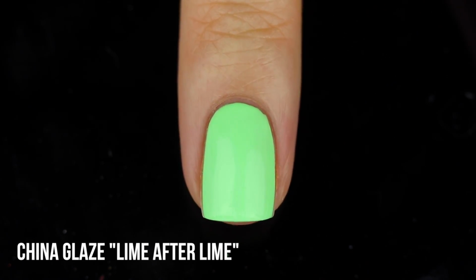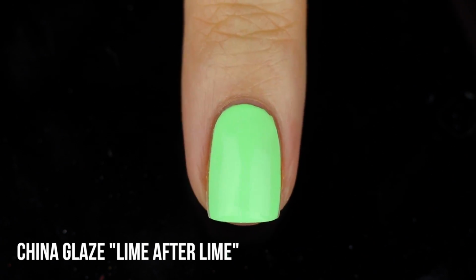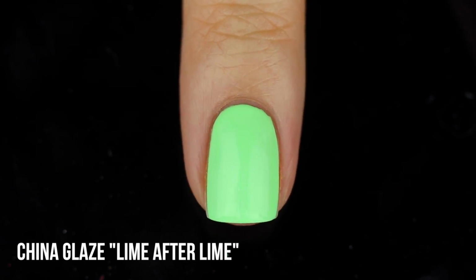I think it looks really nice on the nails. It's a really beautiful shade. And even though it does have that kind of pastel-y quality to it, it's still so bright and neon-y. So I really love it. This is another one that's 2 coats for me.